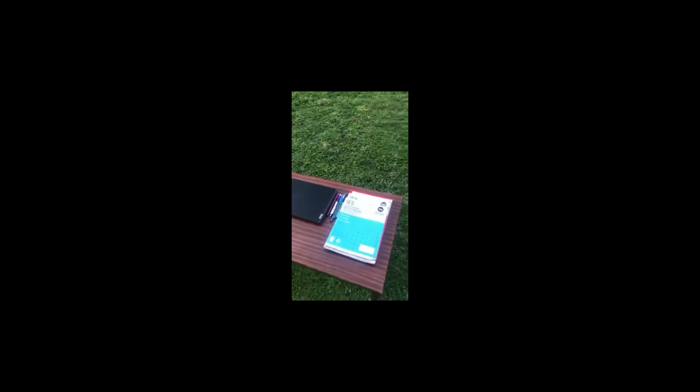I'm Charlie from the Prefix, and this is my study space. I like to study outside because it's soothing and it's just fresh air. Now I would like to pass it to Michelle.